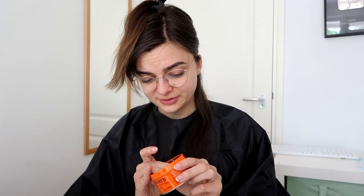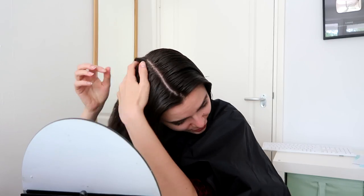Let's start with the pomade. Never used this before. I think we're almost there. I made a nice dent in my pomade. It is time to move on to powder.